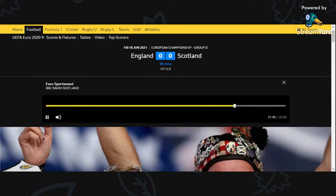Another Champions League final ref. The board's about to go up. It won't be a huge amount of time because England have made 2 changes, as have Scotland, so they've not used their full quota of substitutions. Final 10 seconds then of the 90 minutes.